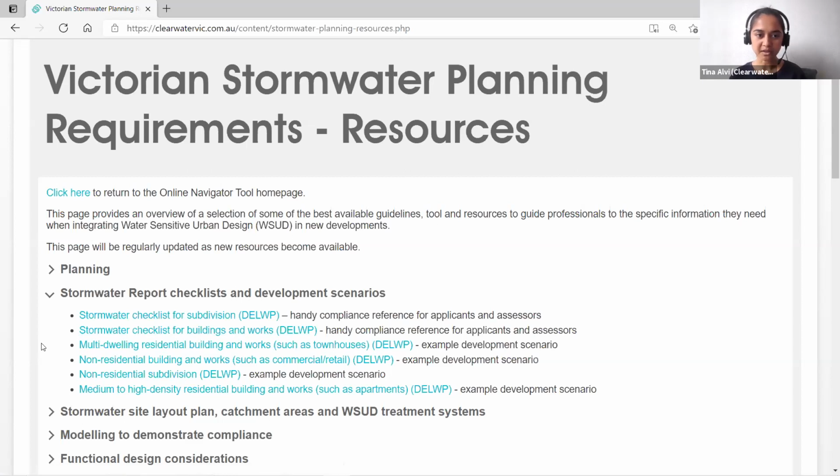Another question is from Erin. Are there support links within the portal that guide applicants or councils to training sessions or events on WSUD or stormwater management? There are lots of links there to various resources, guidelines, documents, etc. Not specifically to training and events, as far as I'm aware.